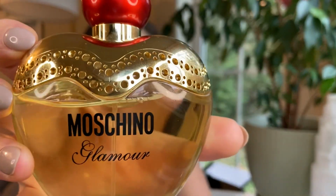There's musk, which you definitely get in the base. There's also an artemisia note, which is also known as wormwood. It's a green herbal note. I don't know what to say about that. I always don't know how to describe this. I just like it. It's fresh, got a touch of salt. It's kind of breezy, musky, clean, elegant, light. If you want a lighter scent profile, this is a good one. So anyway, that is Moschino Glamour.